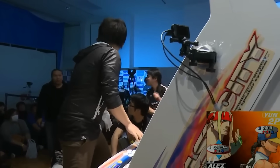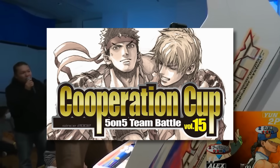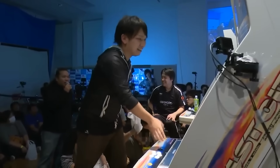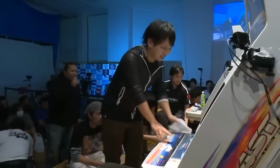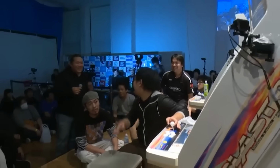Genki is in a unique position. He's in grand finals at the coveted Cooperation Cup in Japan. His team has entrusted him with closing out the match and potentially winning the whole tournament. But there is just one issue. He plays what many consider a bottom tier character, Alex. To make matters worse, his opponent is playing the best character in the game, Yun. Will immense character knowledge and skill be enough to carry his team to victory?